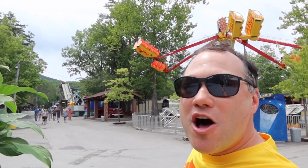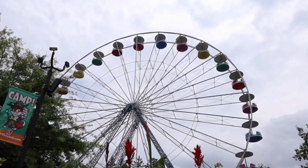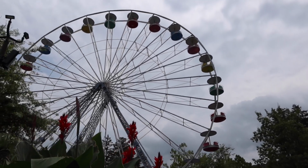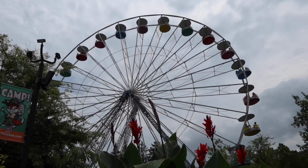So one of the things Knoebels is known for is flat rides. You see this thing going all crazy behind me? They have a lot of that. And would you look at the size of the giant wheel? That is the biggest Ferris wheel in Pennsylvania. I think it still is, I'm not sure, but it was at one point.